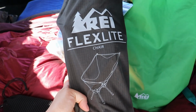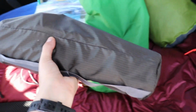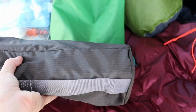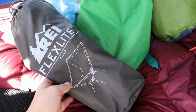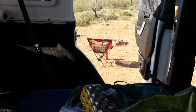Justin and I also both have these REI Flex Light chairs. They're pretty small, pretty compact, but basically it's a folding chair that you can use around the campfire, or you can use it for anything else really if you just want to relax. His is already contained in here. Mine is still out there, so we can take a look at that.